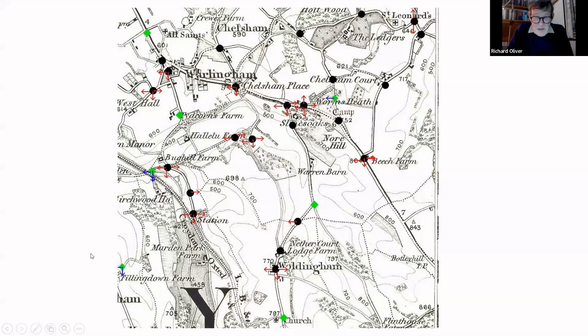There's one, let me recover the pointer, here we are, towards the top here at Worms Heath, which indicates there was a post there on the first edition, but no other first edition posts are indicated, whereas there are quite a number of second edition ones and third and fourth, indicating certainly there is a growth in the number of guideposts.